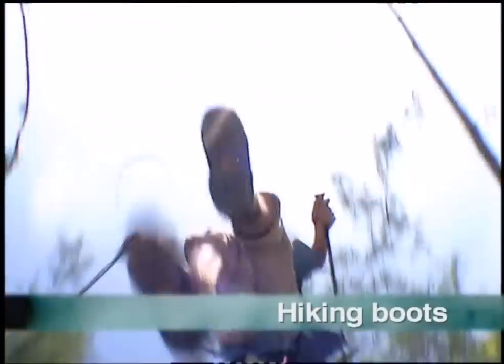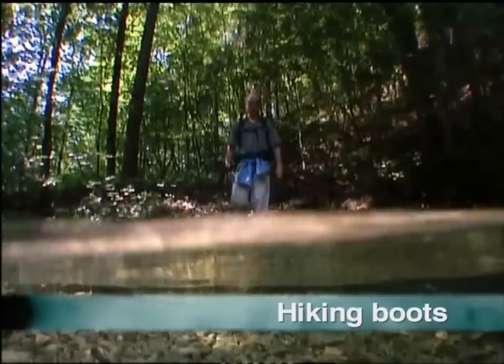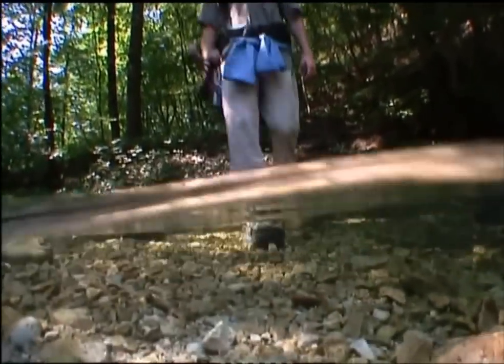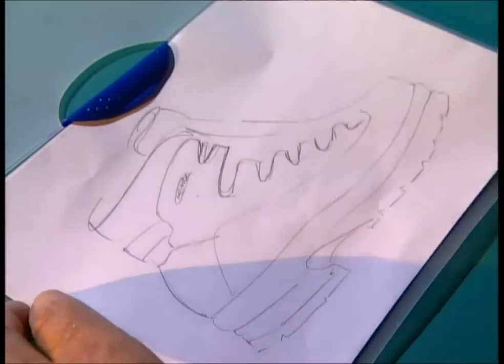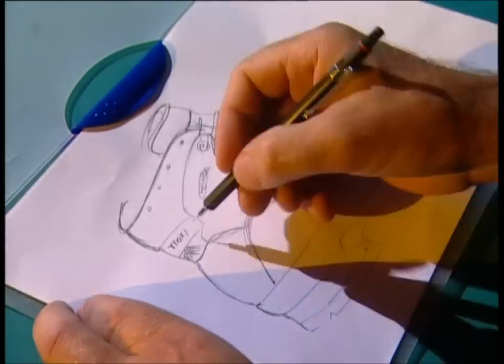A walk in the country is the best way to get some fresh air. But if you're hiking in the wrong footwear, wet feet, blisters and potentially serious injuries could result. So what's the solution? One answer is a pair of top-of-the-range hiking boots.